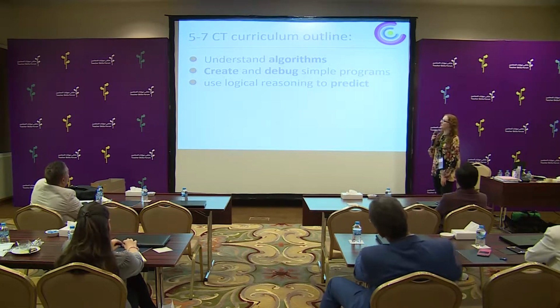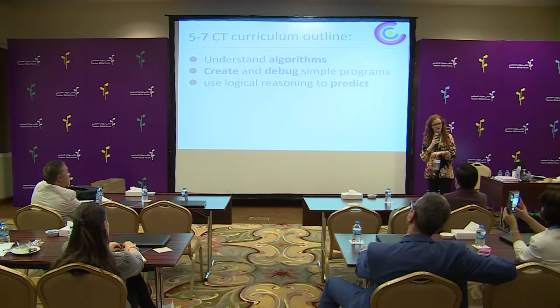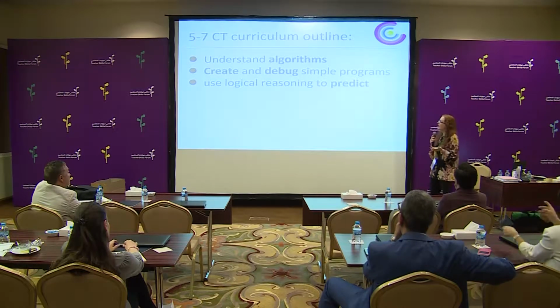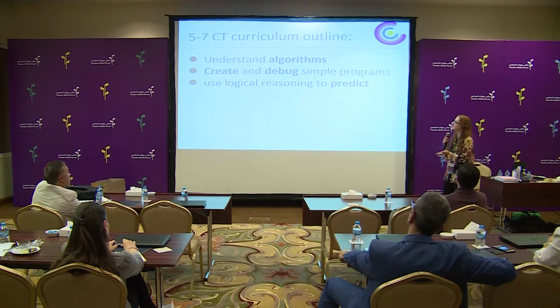As children get a little bit older, once they're age 5 to 7, the curriculum is then a bit more specific about what computer science they need to know at this age. And the answer is not really very much. It's just these three points. They're quite basic ideas. Their language might be initially confusing, but once you get your head around them, it's pretty straightforward.